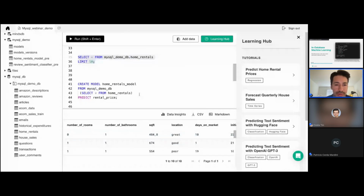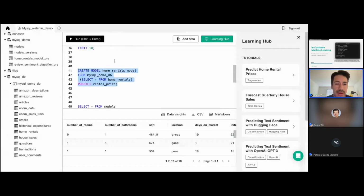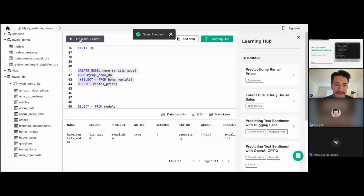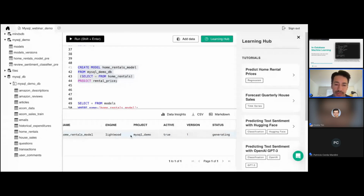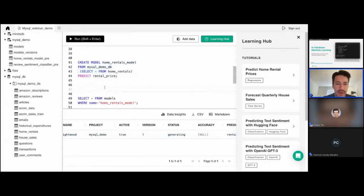We're going to create a model called home rentals, and we're going to train this model from data that exists on the MySQL demo database and this table home rentals. So let's go ahead and do this. Now this is being generated. As soon as you run this model, you can see that home rentals, using the engine Lightwood for the project mindsdb, is being trained. For the sake of this example, I had already pre-trained the model.